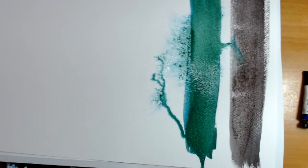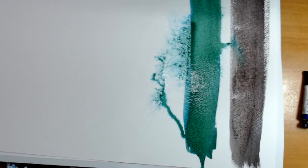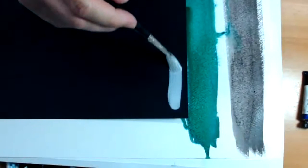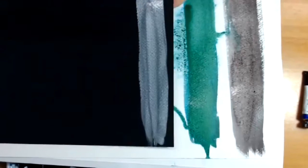This one's going to be a little hard to see. This one's going to be Chinese white. Chinese white.